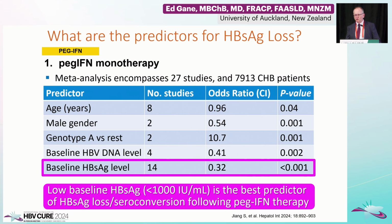Well, we have, of course, the holy grail of pegylated interferon. I've just shown you this meta-analysis because the numbers are huge, but you're well aware from the individual studies from Pegasys and PegIntron that the best predictor for surface antigen loss or functional cure following pegylated interferon monotherapy is a low baseline surface antigen level. The lower, the better. All these other factors, the demographic and viral factors, have some effect, and they are significant, but by far and away, a low surface antigen level less than 1,000 is the best predictor of loss and seroconversion after a course of pegylated interferon.